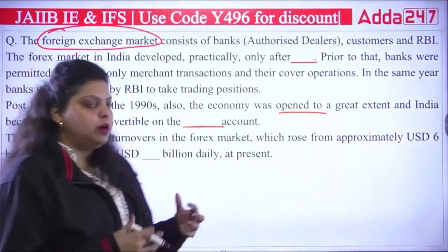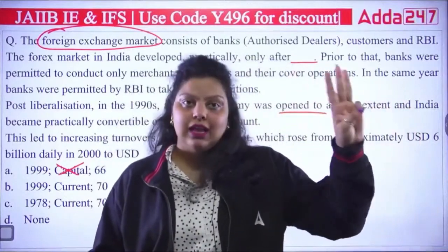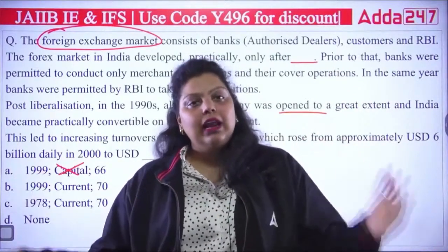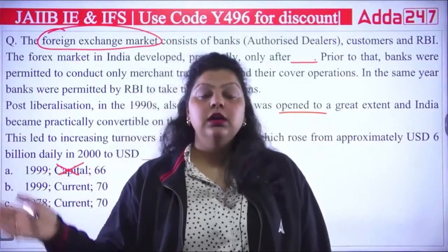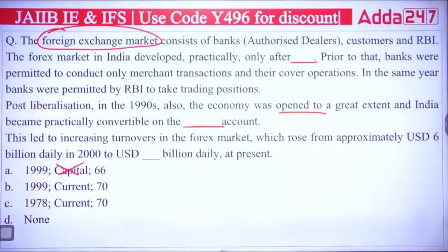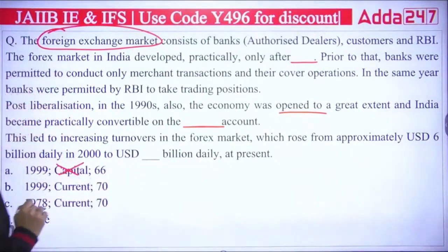If we talk about the balance of payments, it has 3 types of accounts: current, capital and financial. And in your syllabus you have 2 types of accounts, that is current and capital only. So the current account is allowed by RBI to have full convertibility. Full convertibility is allowed here, but in the capital account, it is not fully convertible. So that's why you can eliminate the A option. Now next it says this led to increased turnover in the forex market, which rose from approximately $6 billion daily in 2000 to $70 billion daily at present.